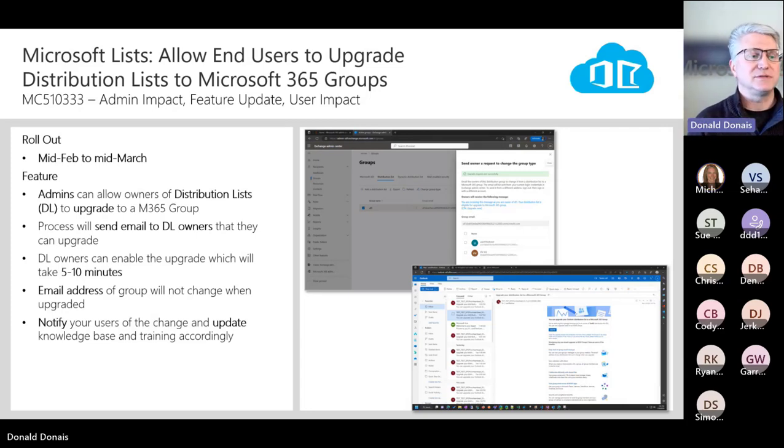That allows you to say, yeah, I want to get more out of it than that. I want to have a team associated with this particular distribution list. I want to have a security group so I can use it in multiple different areas, right? So once that email goes out to that distribution list owner, they can upgrade it.